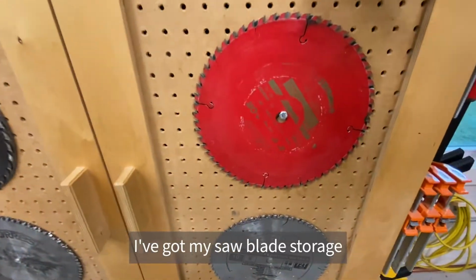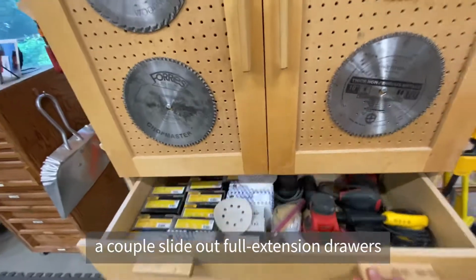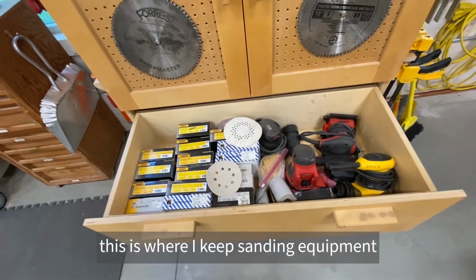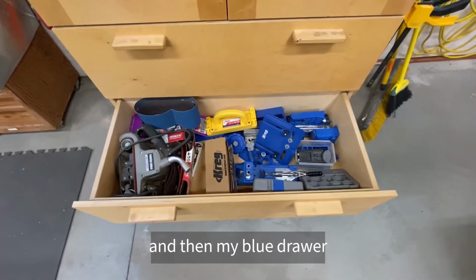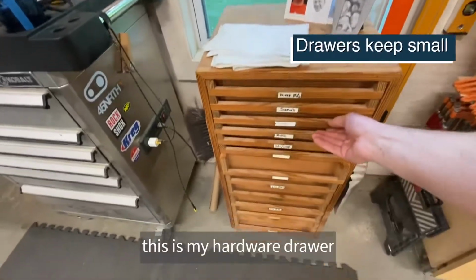I've got my saw blade storage that I just connected to some pegboard, a couple slide out full extension drawers. This is where I keep sanding equipment, my extra sanding discs, things like that. And then my blue drawer. This is my Kreg accessories. This is my hardware drawer.